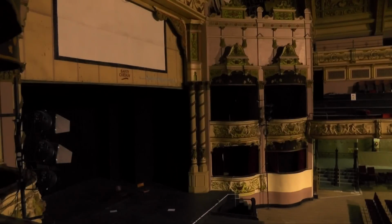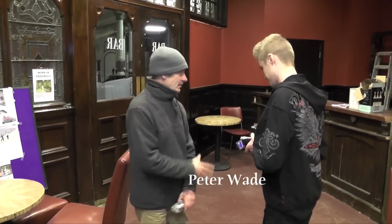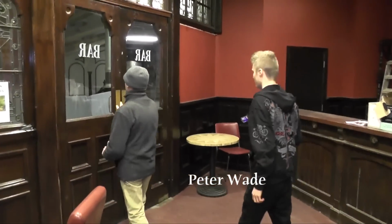However, the glory wouldn't last, as the theatre started running into serious financial difficulties. After many closures and opening attempts, the building was finally left until 1986, when the Friends of the Winter Gardens were formed, who planned to bring the theatre back to its former glory. After looking around the building for a while, we met up with Peter Wade, who was going to give us a guided tour of the building.